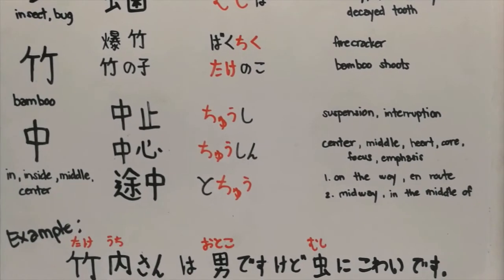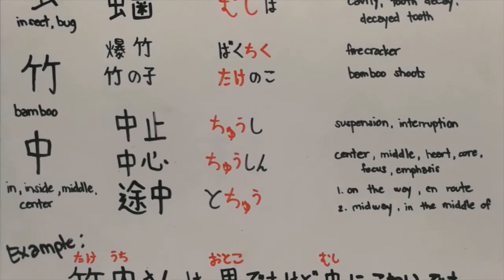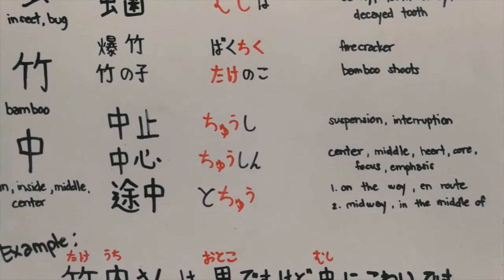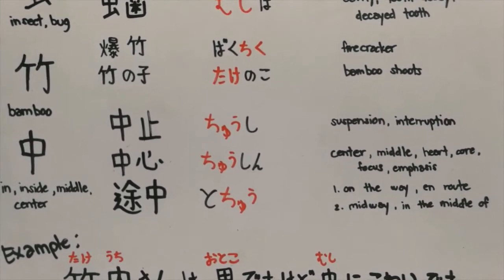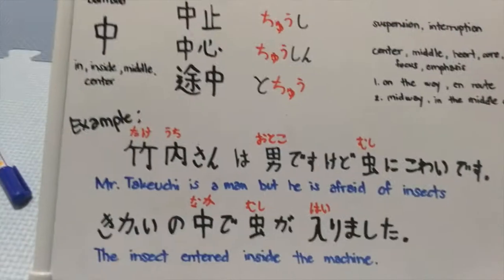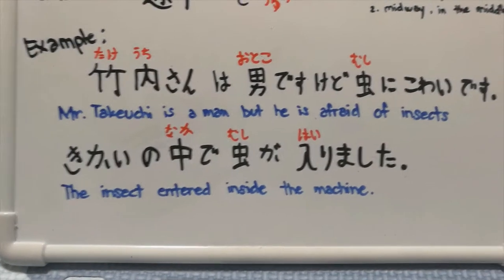And our third one is tochu, that's on the way, and route, midway, or in the middle of. Alright, so let's go to our last part, and that's the example part.